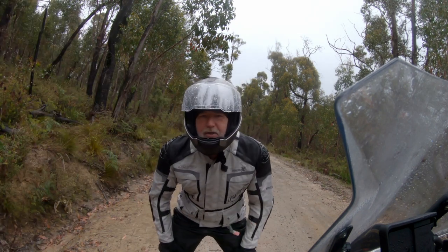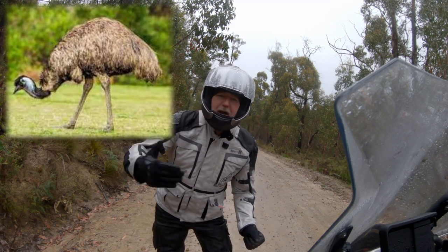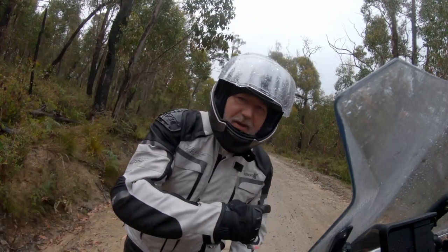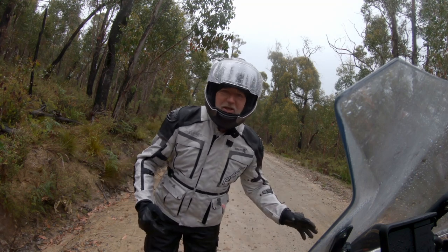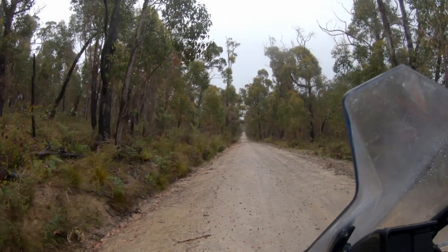So we're in the middle of the state forest. I nearly just hit a big emu. It ran out onto the dirt track, but obviously it didn't happen because I didn't get it on camera. Now my friend David, he's a seasoned motocross guy, whereas I'm a newbie. So I'm going to follow him and he's hopefully not going to stack it. There you go. No pressure now, mate.